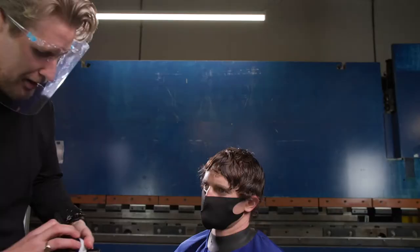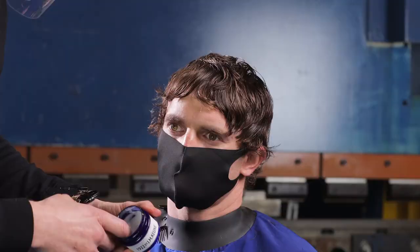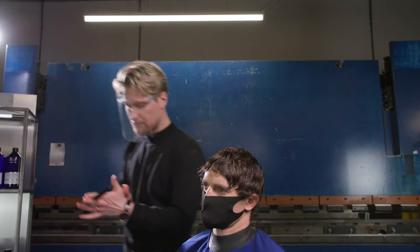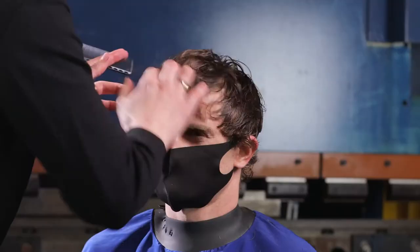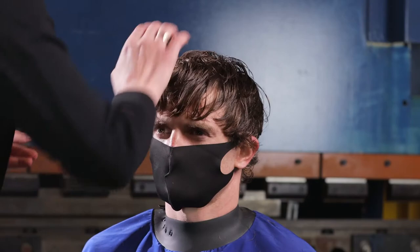To help it set, I'm going to put a little bit of Premier paste in, because Premier paste does set itself, and it also gives quite a matte look, and it's quite nice for wet hair, especially if you want to naturally dry a position in. So a little bit of this on top in places, really get it in there. This almost gives a slight lived-in feel to the hair as it dries. You can almost see it already as I place it in.